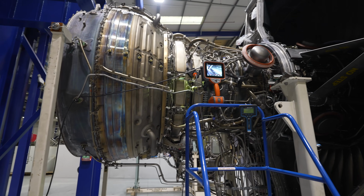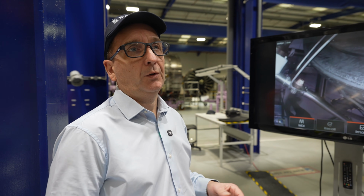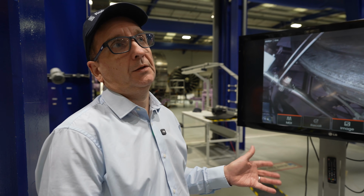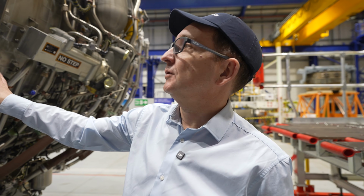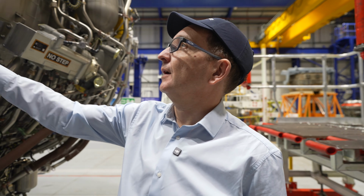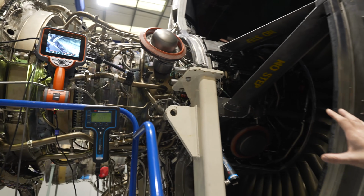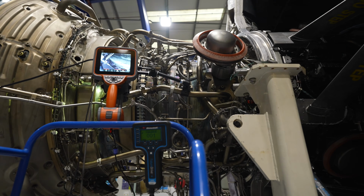The engine we're going to be inspecting today is part of our Intelligent Boroscope Method programme. The Trent 1000 and the Trent 7000 engines are the lead engines for that programme. The method can be applied to all Trent engines, but that's our lead programme. This is a Trent 7000 engine. What you're looking at in the middle of the engine is the core engine. The high pressure system is in the middle here.